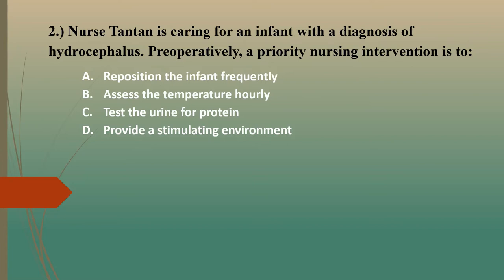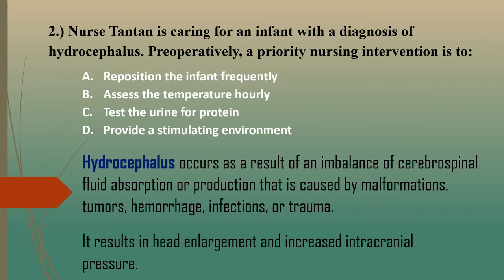Preoperatively, a priority nursing intervention is to: Hydrocephalus occurs as a result of an imbalance of cerebrospinal fluid absorption or production that is caused by malformations, tumors, hemorrhage, infections, or trauma. It results in head enlargement and increased intracranial pressure. In infants with hydrocephalus, the head grows at an abnormal rate, and if the infant is not repositioned frequently, pressure ulcers can occur on the back and side of the head.